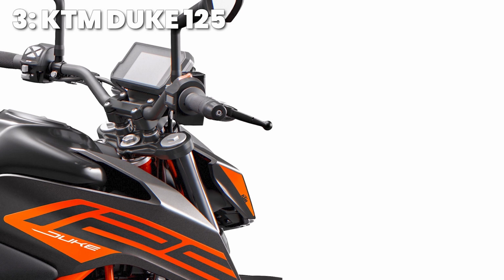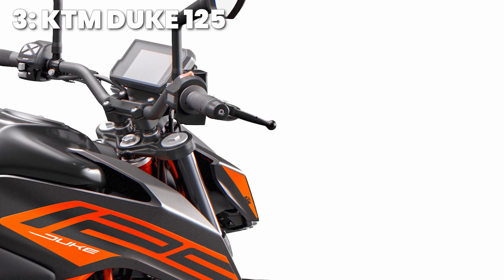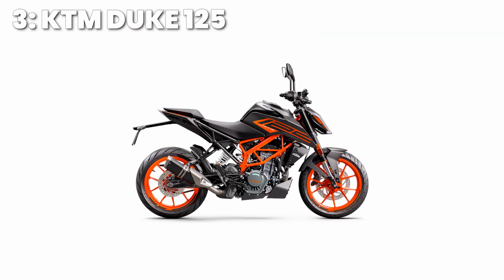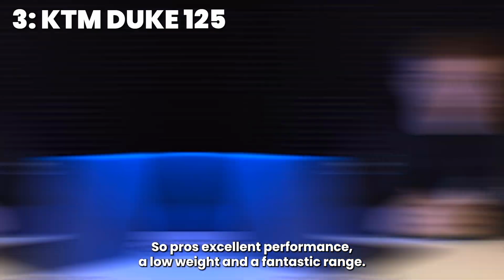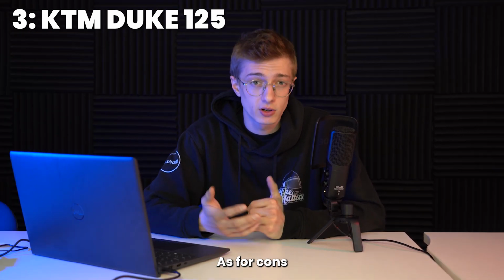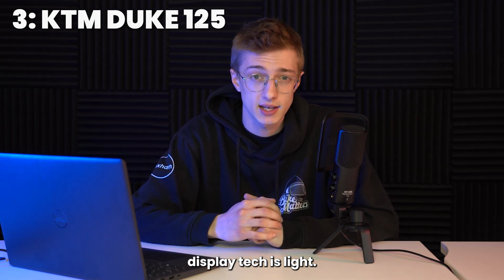When it comes to tech, we see a TFT display, LED headlight and optional LED turn signals available for an eye-watering £380. We see classic KTM colourways with black and orange or white and orange. Priced at £4,799, you're getting a lot of bang for your buck. So for pros, it's got excellent performance, a low weight and a fantastic range. As for cons, the optional extras are expensive, and whilst it has that TFT display, tech is light.